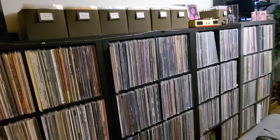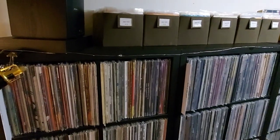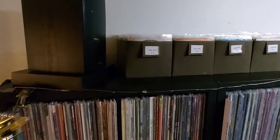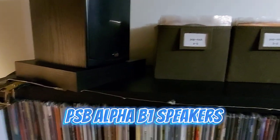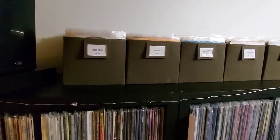All right, so I might as well just continue with this here. This is a lot different from last year. Anything from here on is probably a lot different from last year. So I got my two rear speakers, my little isolation platforms there. Actually, they're not isolation platforms. They are shelving units from IKEA.